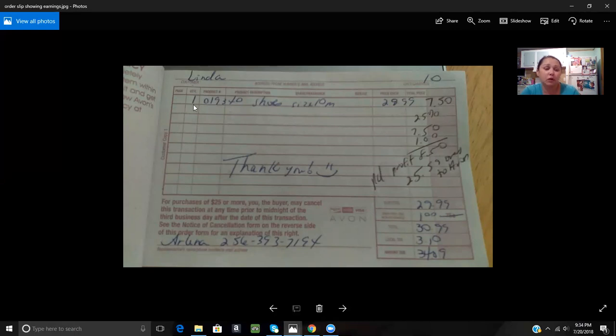For the quantity, you can put page, product number, a description so you'll know what it is, and how much per product. Then you put that total here. So you add up all of their products, and I'll show you one that has more products in a second.